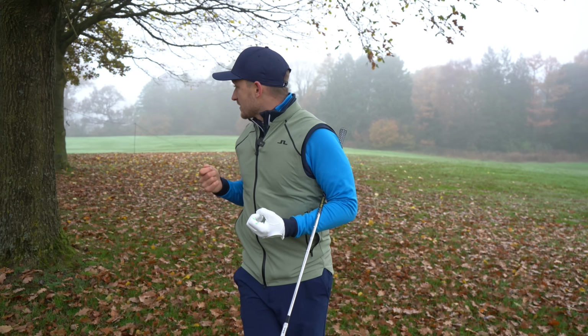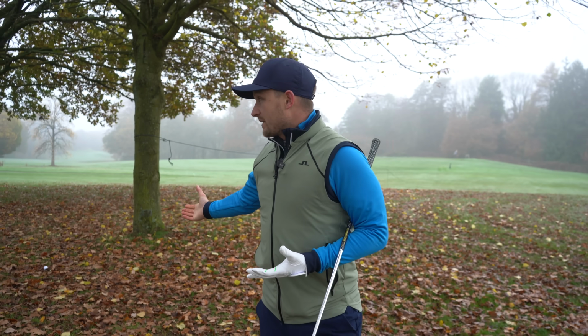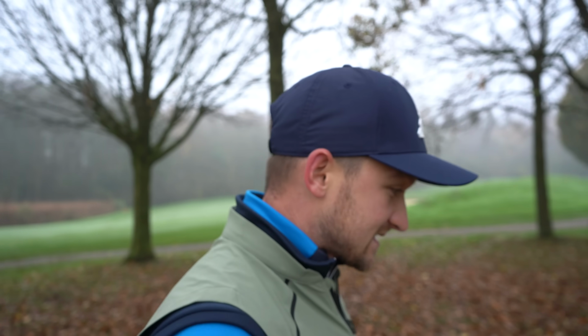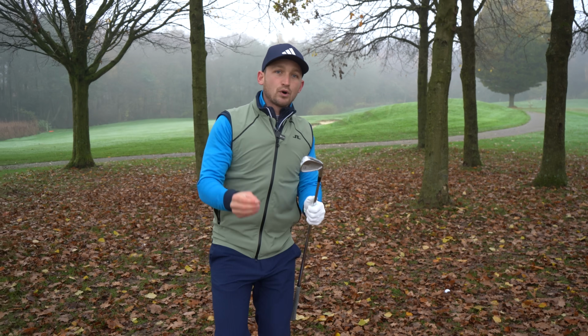Now, the idea of this shot right here is to get you out of trouble and keep blobs off our scorecard. I don't think we can expect to make par from a scenario like this, but the conversation I would have with my player as a caddy is, how can we get this ball from here onto the green and give us a chance of making a putt for something?